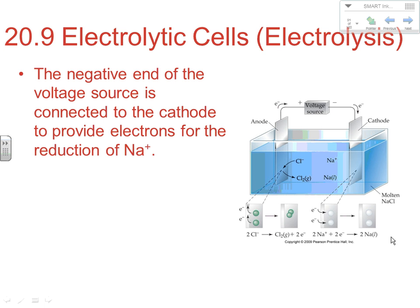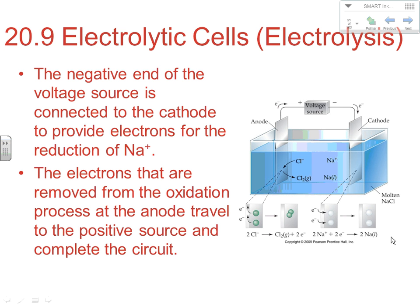Now, the negative end of the voltage source is going to be connected to the cathode to provide the electrons for the reduction of sodium in this particular picture here. Now, the electrons that are removed from the oxidation process, the anode, travel to the positive source and complete the circuit. Now, in this case, however, it's not a spontaneous situation, so that electron movement doesn't automatically happen. We need a voltage source to push electrons, in essence, uphill and make a non-spontaneous reaction occur.